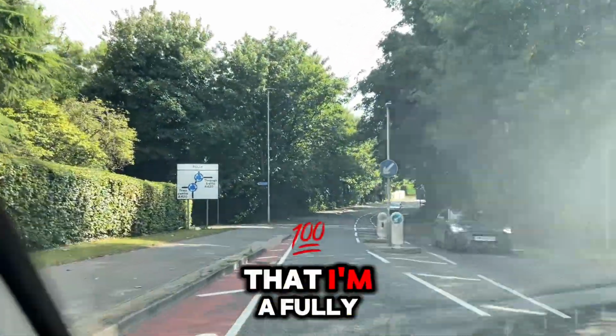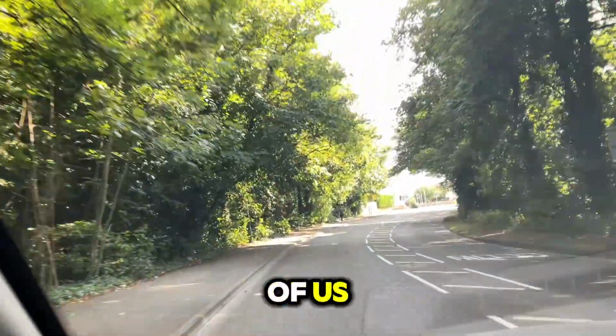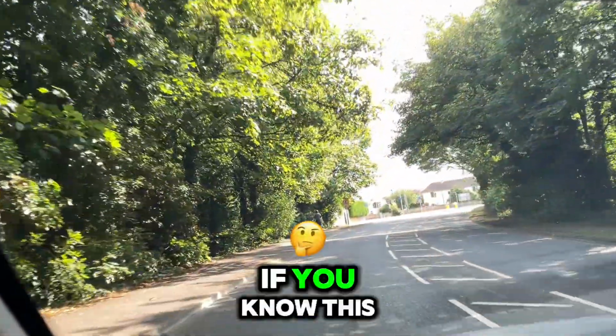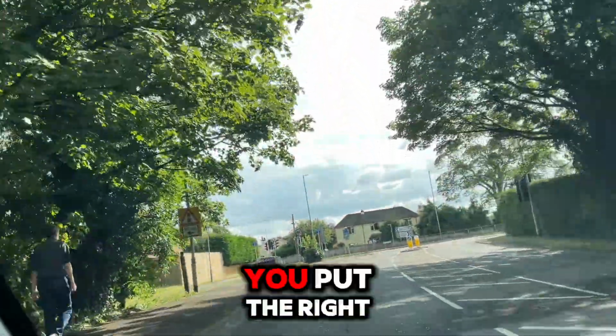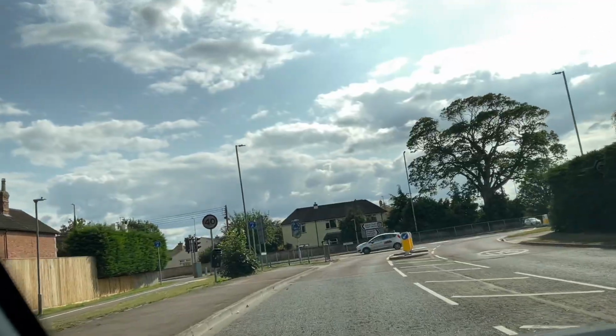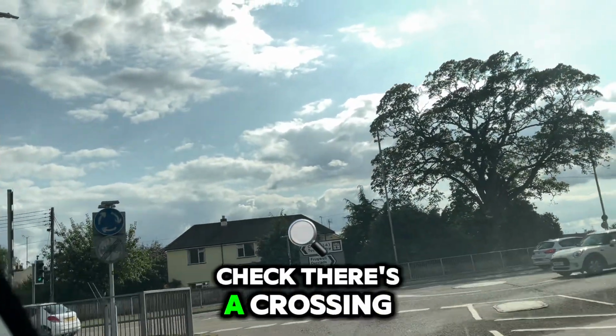If you see that roundabout over there, it wants me to go right on both roundabouts and go back to the test center. If you know this area very well, okay, good. So you position yourself to the right, you put the right signal on, and take the second exit. Speed limit after the roundabout is 40, or from here is 40. Check there's a crossing here.